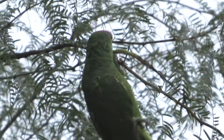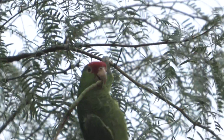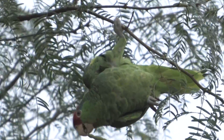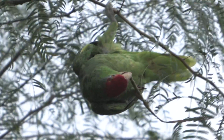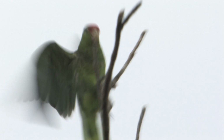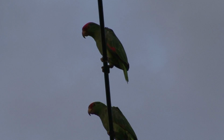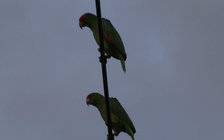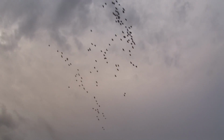This is very, very tragic news, and poachers will actually cut down entire trees with babies roosting in the trees to get at those babies to sell to people in the United States. It's believed that approximately 25,000 parrots are exported illegally into the United States every year. With numbers like this, it's no wonder why birds like the red crown parrot are endangered in places like Mexico.